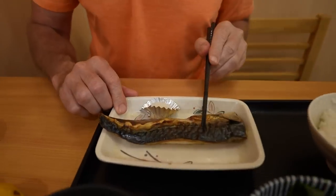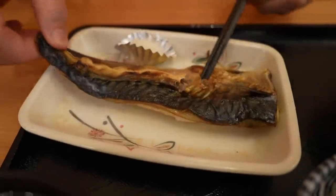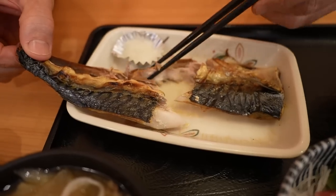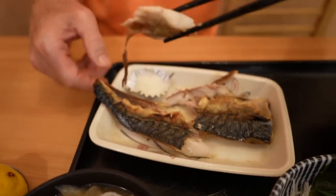Okay, moving on to the fish. This is the saba or horse mackerel. Probably my favorite fish in Japan. I eat this the most often, I would say. There we go, we got a clean piece out of it, didn't we? Mmm. Well, it's a meaty fish. And it's flavored nicely. Salted. It's great. It comes with the daikon radish.